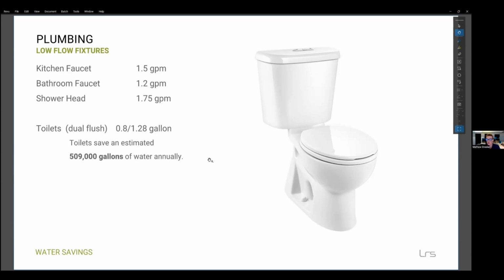We are actually still trying to find a dual flush toilet that meets ADA requirements. Typically the buttons at the top, right, aren't within ADA reach or grab requirements on a typical toilet. You've got your lever on the side. Pertaining to the kitchen faucets, most kitchen faucets don't meet the 1.5 gallons per minute right here that we're showing. And all of the kitchen faucets, their aerators had to be changed out.